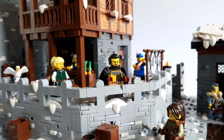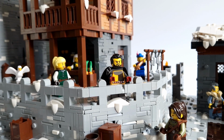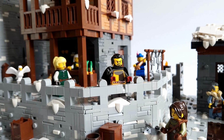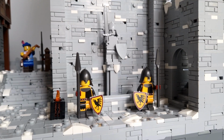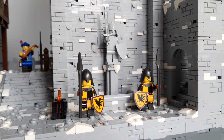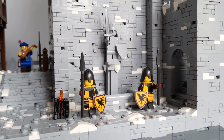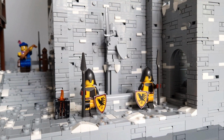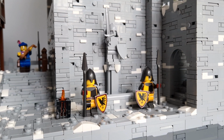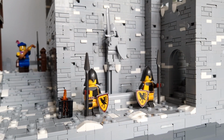The construction has been going on for almost half a year. It's a very long time, and I'm already looking forward to the end. In a few weeks I have an exhibition, and I want to take this MOC. I think I will make it in time with everything. In this episode I built the last two big things, and only the final details will remain. But more on that in a moment. So, let's get started.